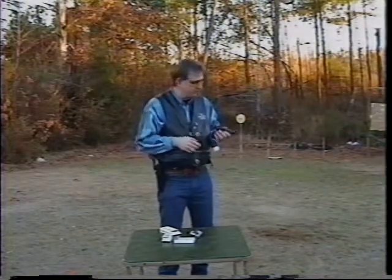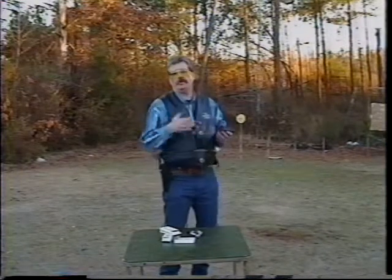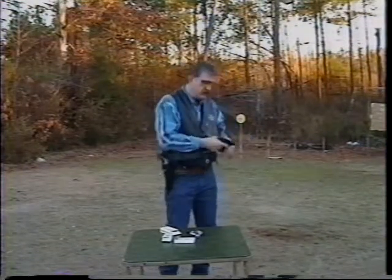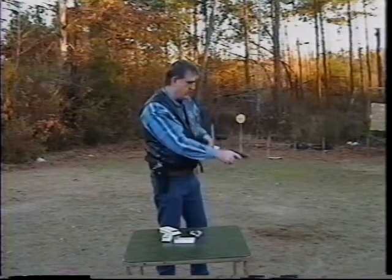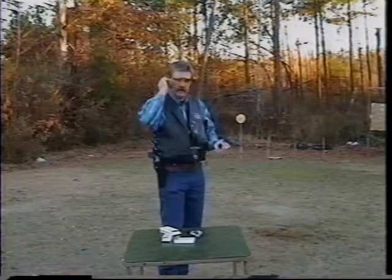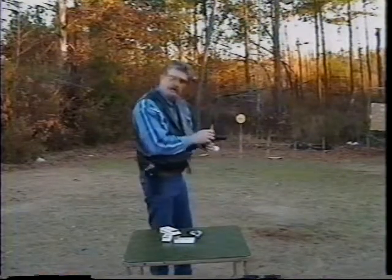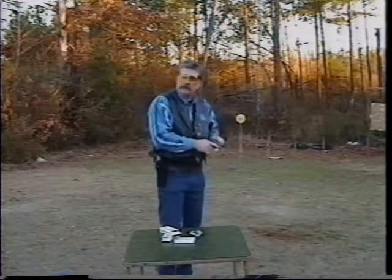We have shot it, and accuracy and velocity has been real good with it. One of the advantages a .380 has is a lack of recoil. Of course, to load this gun, you push your safety off, pull the slide all the way back, and let it go. We have some standard velocity ammunition in it, and the extractor does show when the gun's loaded, so you have a chamber loaded indicator.